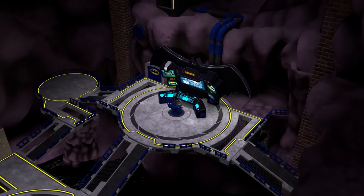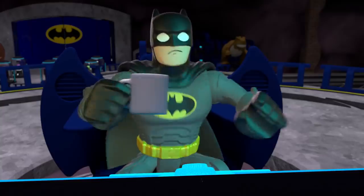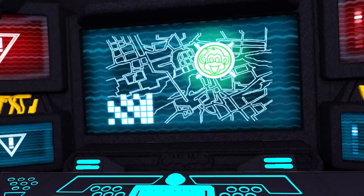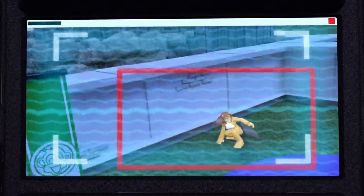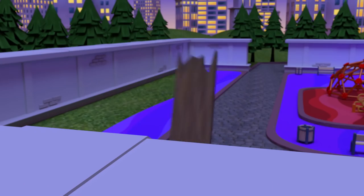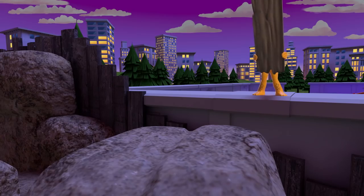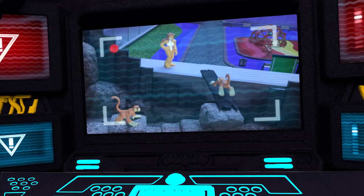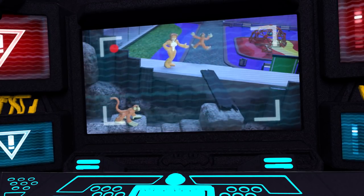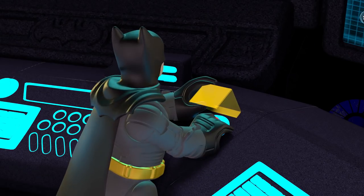The Batcave. Oh, what's going on? Trouble at the monkey house. Uh-oh. What's the cheetah doing? Oh no! She's setting the monkeys loose! Hit the alarm!